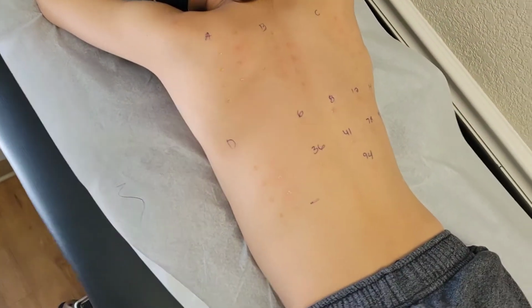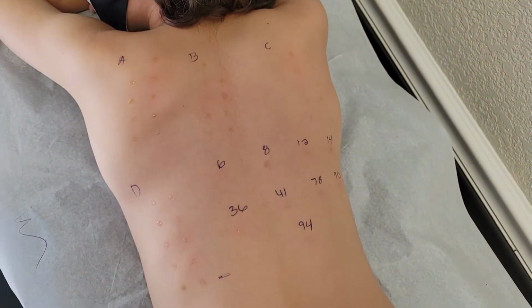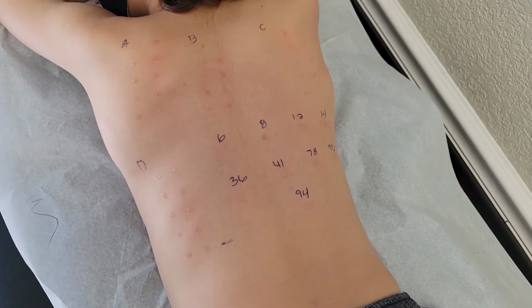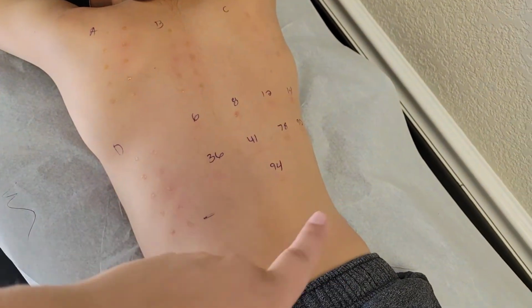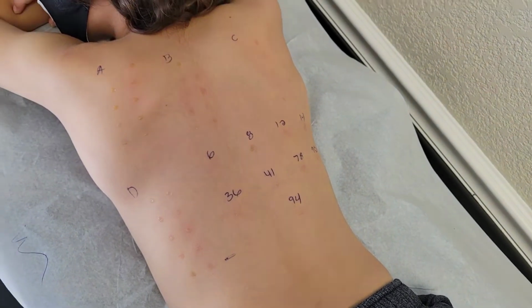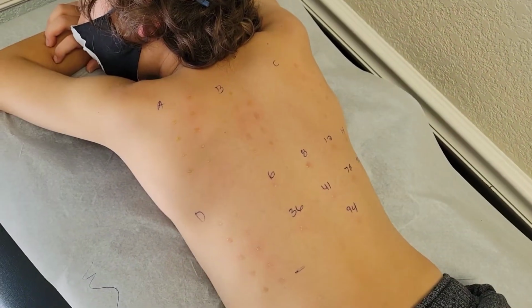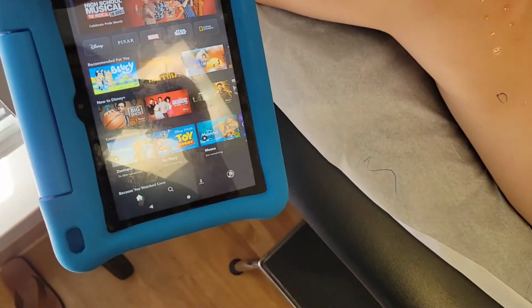All right, so we just did everything right now. Did some food and seasonal allergies. I think these ones are the seasonal and then these ones are the food. And I think this one over here is like a control. But he has to lay down for 15 minutes. I'm gonna put something on Disney Plus for him to watch now.